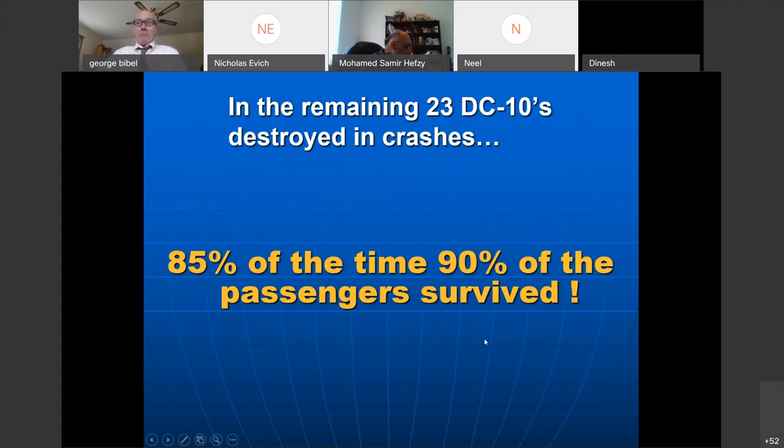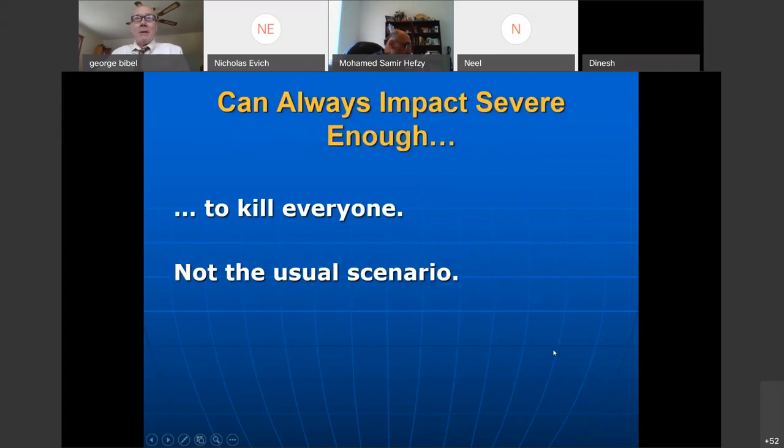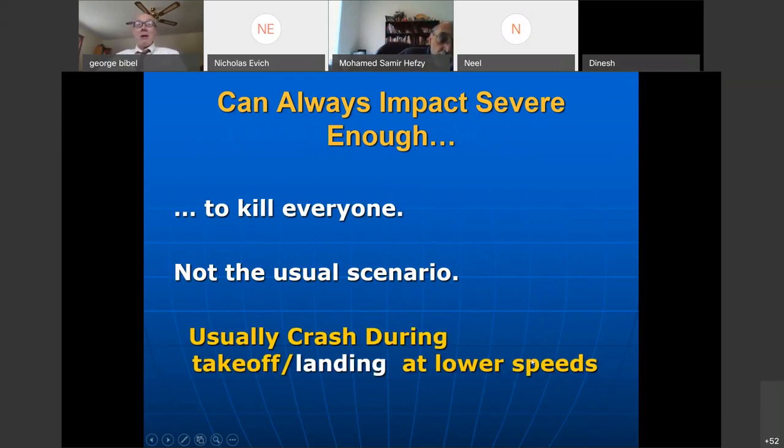So, the instructions they give you to keep your seatbelt on and get in the brace position are in fact very, very meaningful. You can always impact hard enough to kill everyone. That's just not the usual scenario. They typically crash during takeoff or landing at slower speeds closer to the ground.